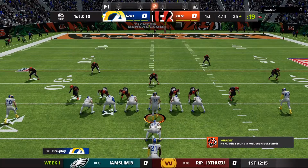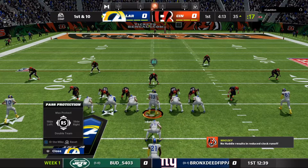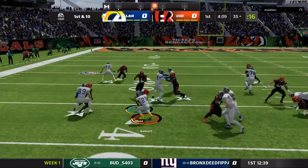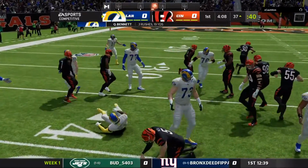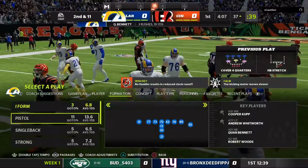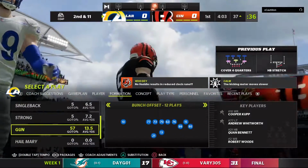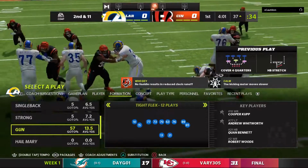So they'll come up in Bengals territory now with a 1st and 10 at the 35-yard line. They'll try the left side. Bennett, and he'll lose yardage on the play back at the 37-yard line. Officially, it's a 1-yard loss. That's going to bring up 2nd and 11.